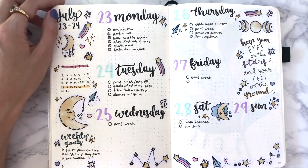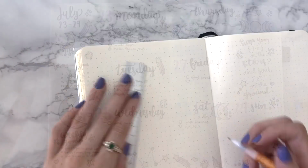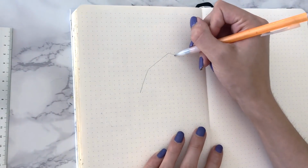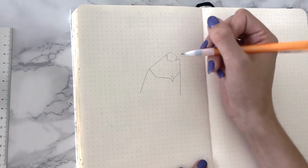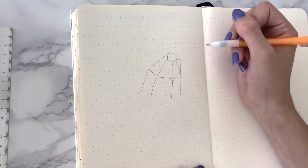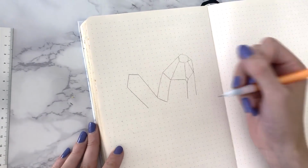And that's it for my flip through, so let's get into planning for August. So first here I'm setting up my cover page for August. And I didn't really know what my theme was before going into this, so I just kind of started drawing some crystals and seeing where that would take me.